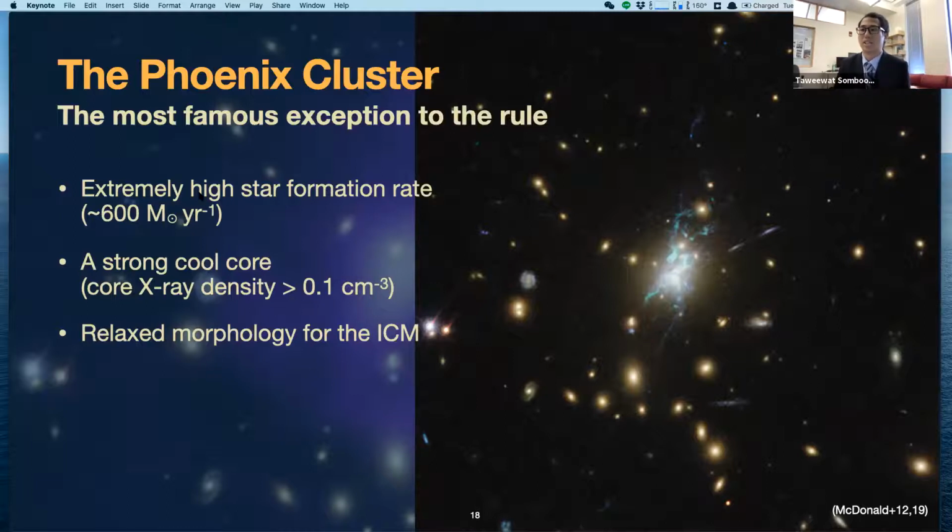However, this extremely high star formation rate at 600 solar masses per year implies that the AGN feedback is actually not working, or doesn't work properly, in this specific galaxy cluster.